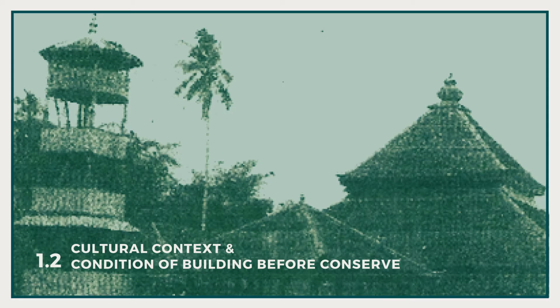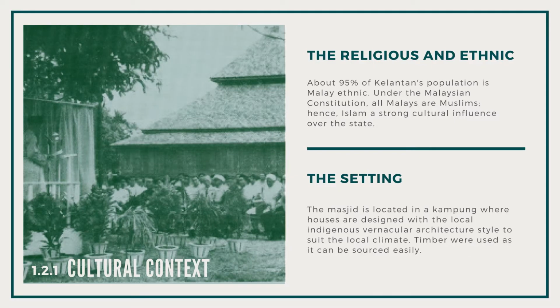The cultural context is one of the reasons making the masjid so precious, which is the religious and ethnic character of the place. Kelantan is a well-known Islamic city and has about 95% Malay population, which also makes them Muslim.